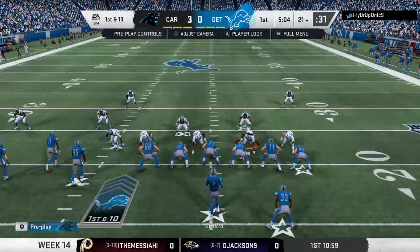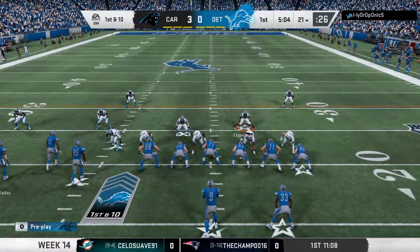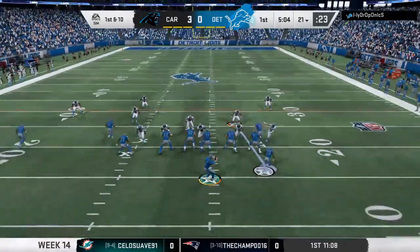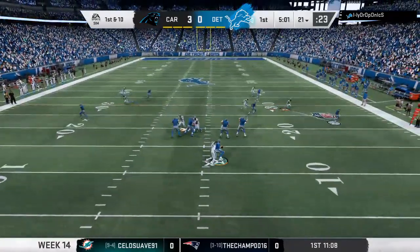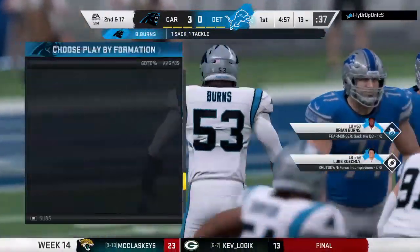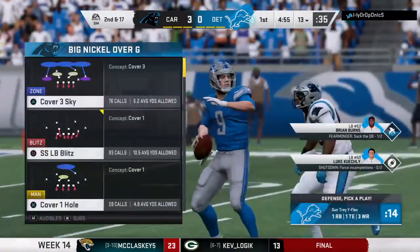Stafford and the Lions now have it 1st and 10 at their own 21. Hey. Check. A shotgun snap for Stafford. Nowhere to escape, and he goes down. Brian Burns in there to get him. Sack number 14 for him on the year.